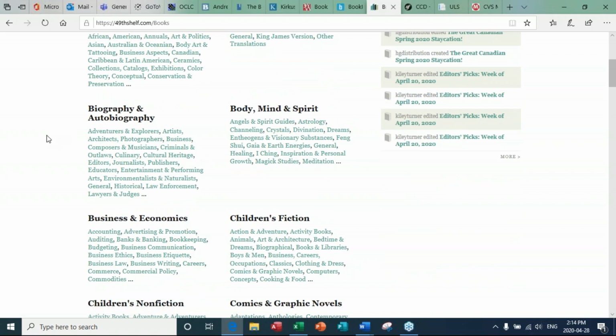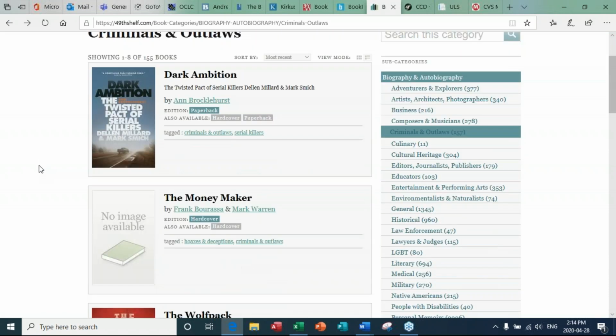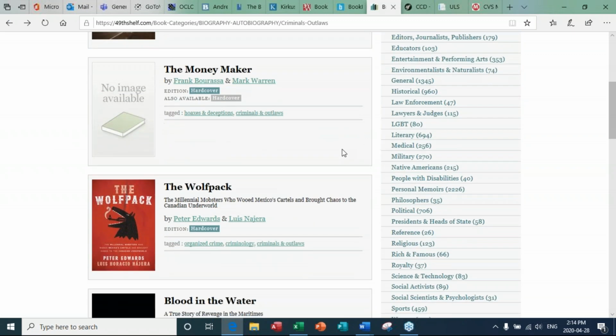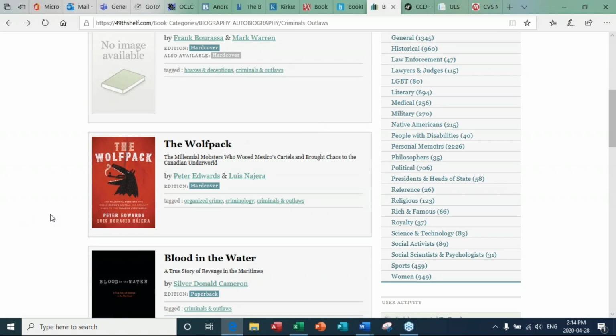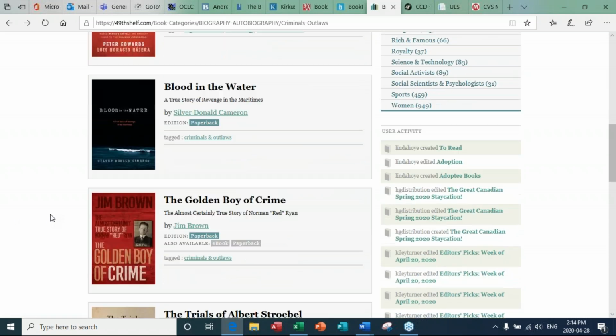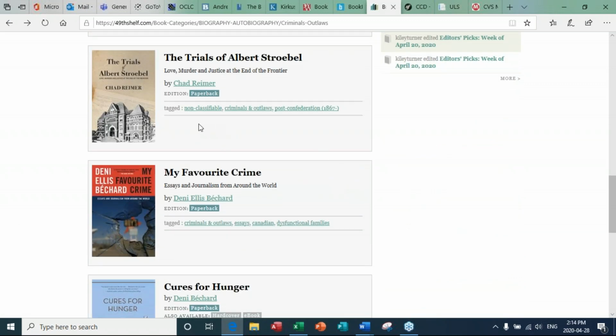Like I'm a big biography, autobiography fan, for example. So I want to learn a little bit more about their criminals and outlaws titles. So I just clicked on that link and it takes me to different lists that have been put together by various people. Again, it could be somebody from 49th Shelf. So this one, for example, are books that have been added into this criminals and outlaws list that are recommended titles.